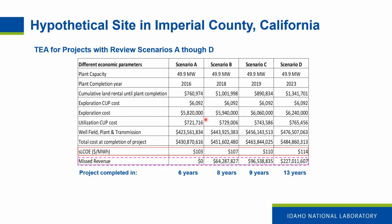This slide gives the costs associated with different activities. The important one is the LCOE. With scenario A, LCOE is $103 per megawatt hour. With scenario D, which takes 13 years to complete, the LCOE is $114. Assuming scenario A as ideal, scenarios B, C, and D would miss a significant amount of revenue over the years, from more than $60 million to more than $200 million if that project was subject to scenario D permitting timelines.